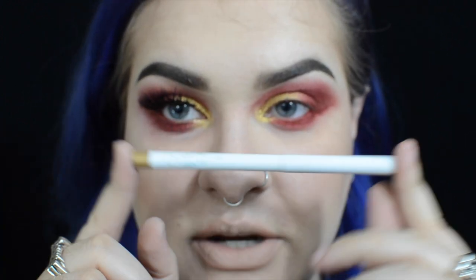Now inside the waterline, I'm going to be using ColourPop's liner in Dirty Talk. This is just a really beautiful gold that I think looks so pretty with Ganja. Sorry, it's hard to talk and do this at the same time. But basically, I'm just running it where Ganja is sitting. I'm not putting it anywhere near Haze.